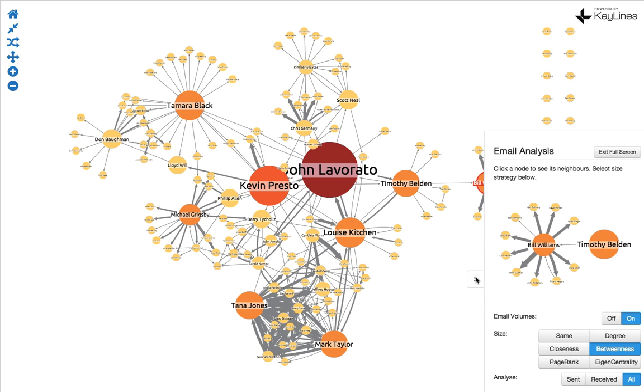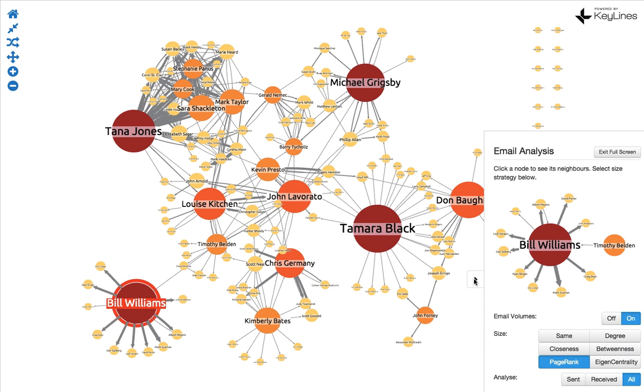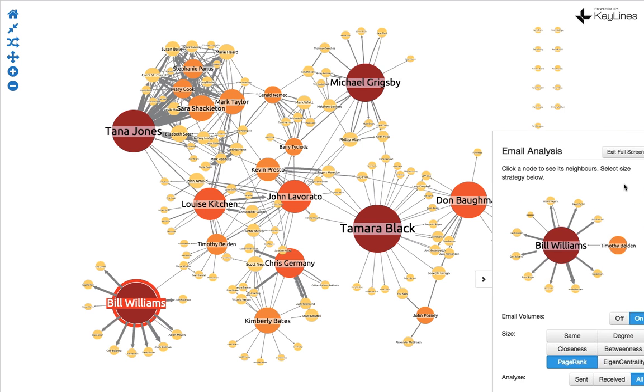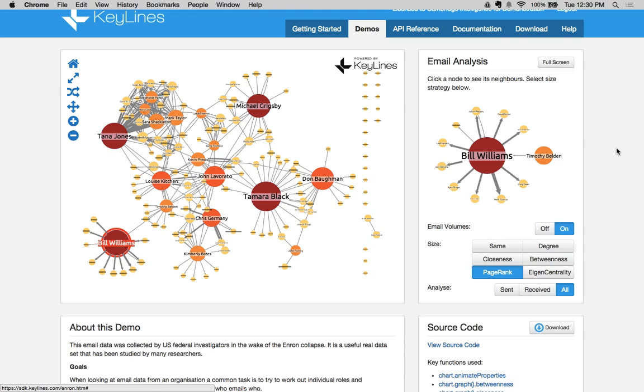We can also use a number of social network algorithms to understand things like betweenness, which helps us to show the connectors between different groups of people. And you'll notice that certain individuals jump out quite prominently when we turn that on. And we can use a technique like PageRank, of course made famous by Google, and that helps us to understand the influencers within our data set.